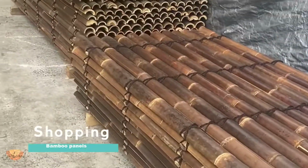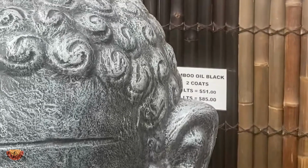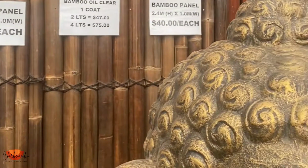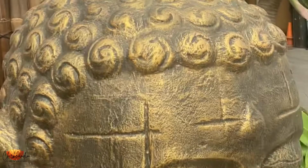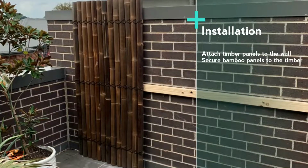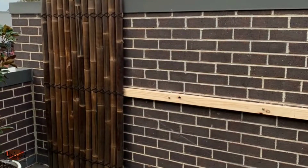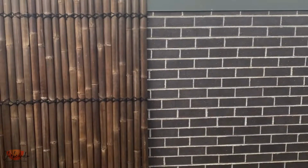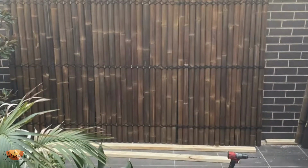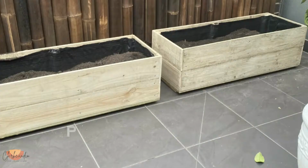Next, we went to a warehouse to pick up some bamboo panelling to conceal the back wall. Bamboo panelling is a really cost-effective way just to help improve an existing structure, and it's quite easy to attach to a fence or a wall as we're doing right now. As part of the installation process, we attached those bamboo panels by securing a timber beam to the brick wall and then securing the bamboo panels onto the actual timber beams just to make them really sturdy.